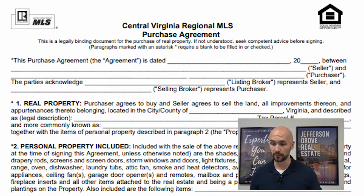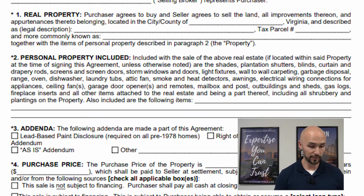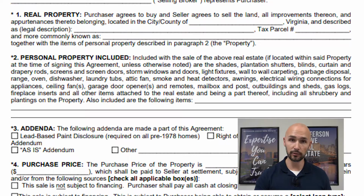The very top of the contract includes the date of the contract being written and all the parties involved: the buyer, the seller, the listing broker, the selling broker. Right below that, section 1 simply states the home address that you plan to buy. Now, there's a part of it as the legal description and the tax ID number, but there's also the more common street address, 123 Main Street.